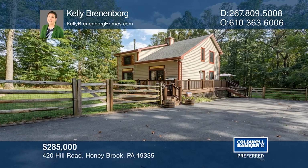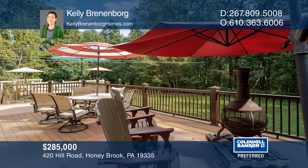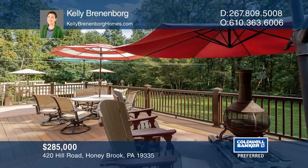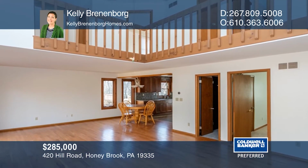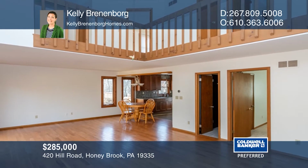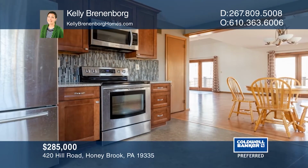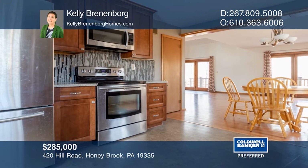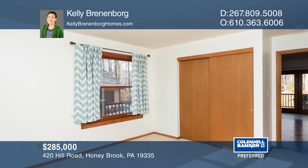This home is a cozy contemporary oasis situated on 1.7 acres. Large windows bathe the home in natural light and vaulted ceilings make the downstairs feel open. The kitchen is updated with quartz counters, a glass tile backsplash, and large cabinets. There's a bedroom and full bathroom on the first floor and 2 bedrooms, a full bathroom, and a loft space on the second floor. Take the first step to buying your new home by calling Kelly Brennenborg.